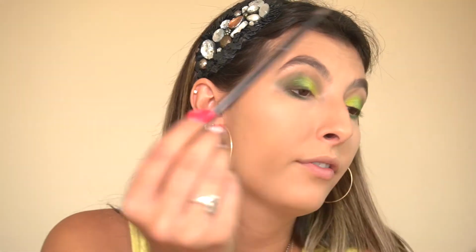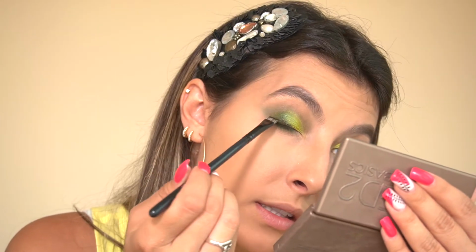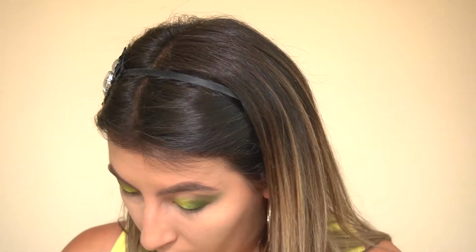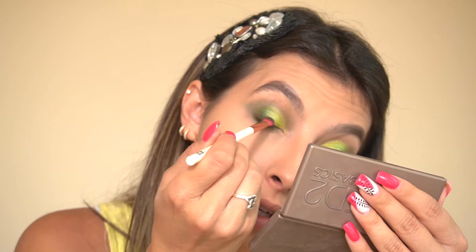They all have a bit of fallout, especially the deeper shades. All of them so far had some fallout. The glittery ones didn't have that much fallout. Well, the Tahitian pearl, whatever it's called, didn't have fallout, but the green one did have a bit of fallout. So keep that in mind. And so far, so good.